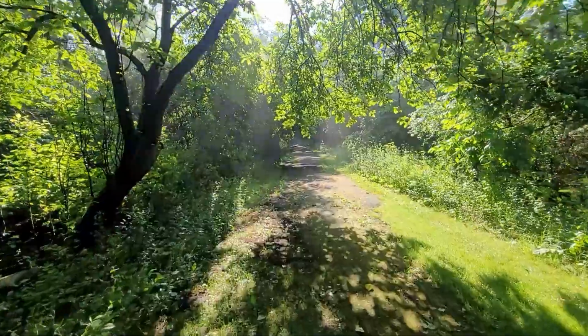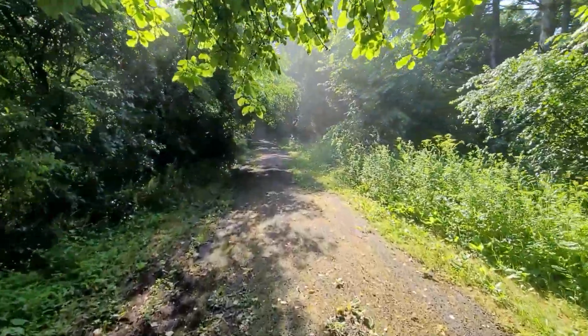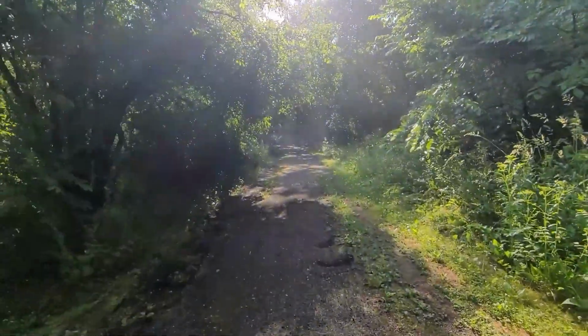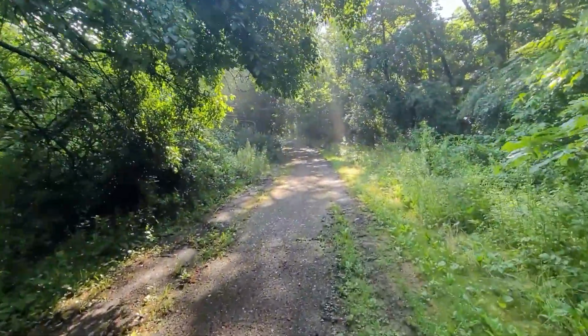The sunbeam's shining down here. It's really beautiful. I'm starting this hike off today at like 8:30, probably a little bit after. I have to say, morning hikes are gorgeous.